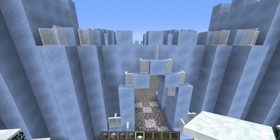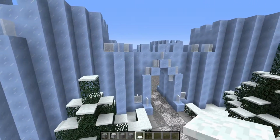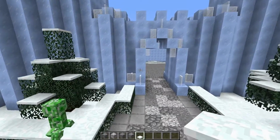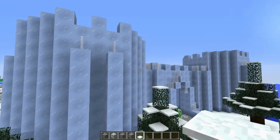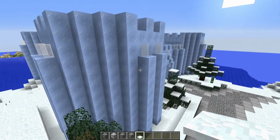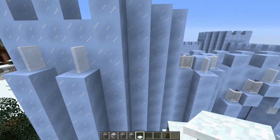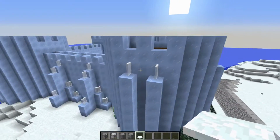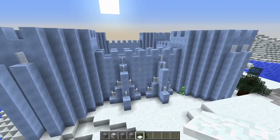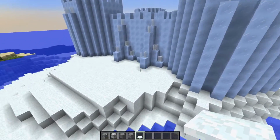Added in some of these white glass panes to be like ice details. I don't know how well that worked, but it adds a little bit and helps to break up the ice blocks a little. I was going to try to use the other type of ice in here too, but I'm worried about it melting and becoming water and all the problems that may cause. So I think just leaving it with the packed ice is probably the way to go.